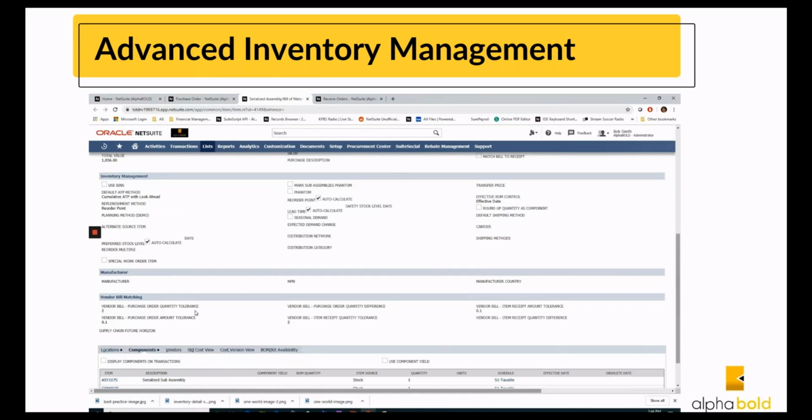Okay? And you can manage that through items, you can manage that globally, and you can set up these tolerances so that you don't have to worry about this. The system will manage it automatically for you. So I'll press play again.